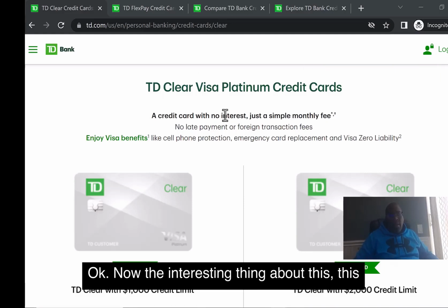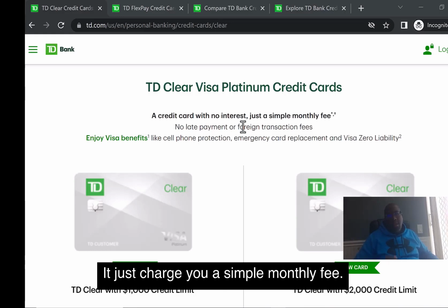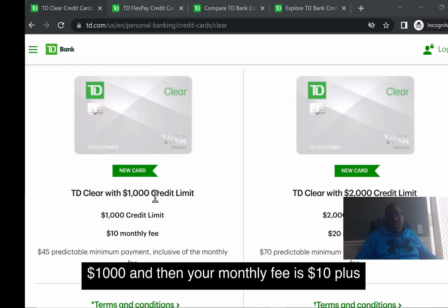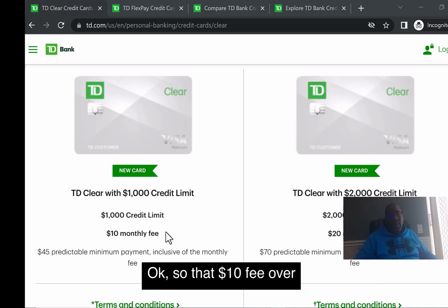card, right? Now the interesting thing about this credit card is it doesn't charge you any interest. It just charges you a simple monthly fee. Now, in terms of the simple monthly fee, doing the comparison, with the first Visa card you get up to $1,000, and then your monthly fee is $10 plus whatever the monthly payment is on your card. So that $10 fee over a year is like $120.